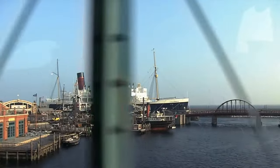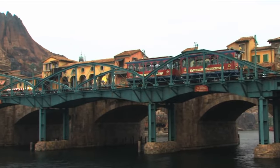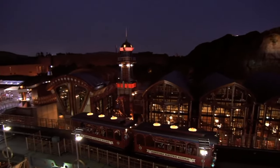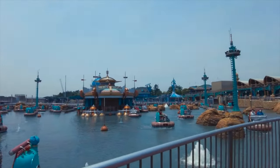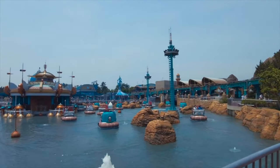This is an elevated electric trolley car system that offers amazing views and conveniently transports guests to the next land in this guide, Port Discovery. Also known as the Tomorrowland of Tokyo DisneySea, this futuristic marina is home to two attractions.